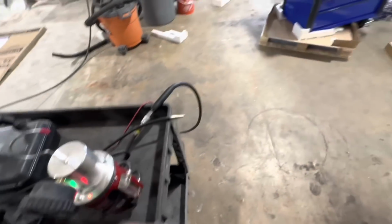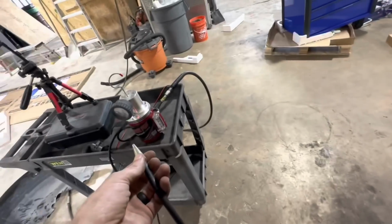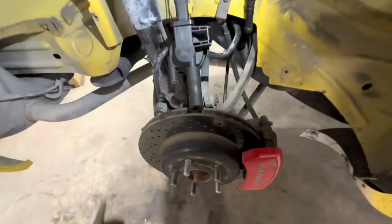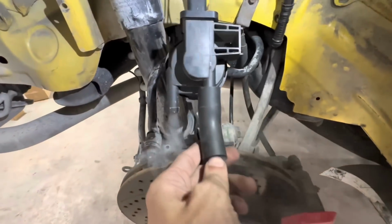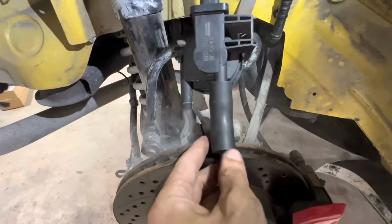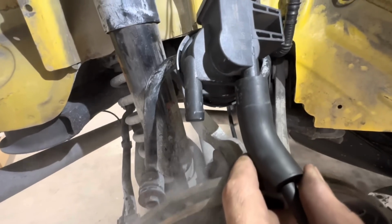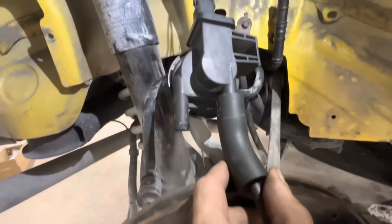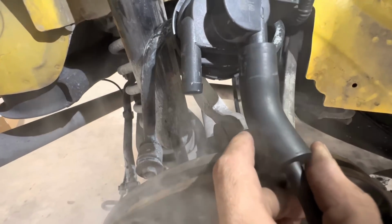Now that we know we can actuate that solenoid there, that valve, let's throw some smoke into it, make sure it seals. Because it's new, doesn't mean that it's good. All right, you should be on. Turn it on. Turn it off. Turn it on.